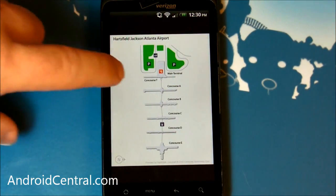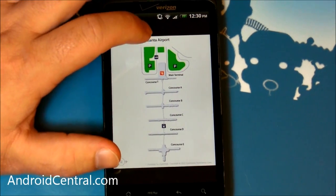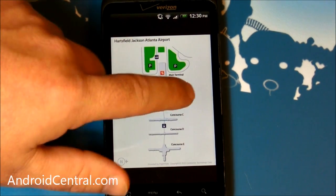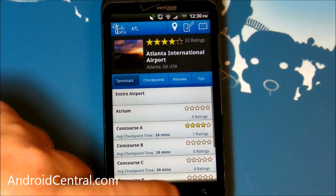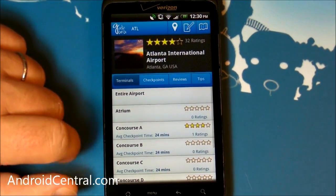This part's really cool. You can get a map of it. Zoom in. Can we zoom in? Nope, that's all right. If you know anything about the Atlanta airport, it's pretty huge. You've got 5 concourses to deal with and a nice little map to show you where you're at. So let's go back. Now down here, we've got our list of concourses.